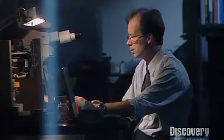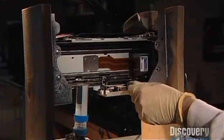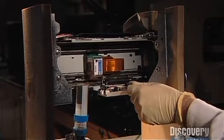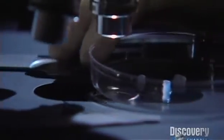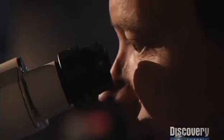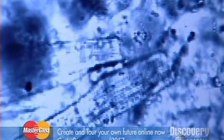Next, he tries something much more difficult. Printing layers of actual heart cells in the same spot to build up a three-dimensional structure. Within a minute, he has created the world's first printed heart tissue. But are the cells still alive? They are, and they actually beat just as in a living human heart.